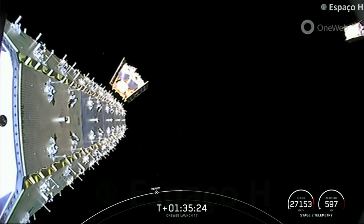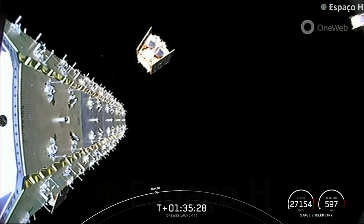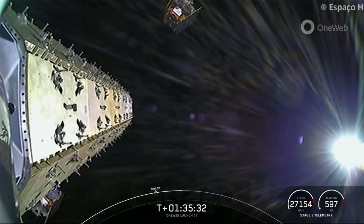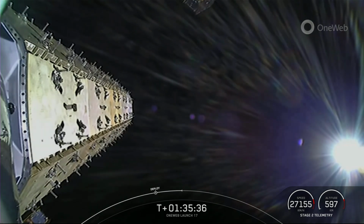OneWeb, Sat Echo 1 and Echo 5, separation confirmed. 40 OneWeb spacecraft separations confirmed. And with that call out, we can confirm successful deployment of all 40 OneWeb satellites, which will wrap up our coverage for today.